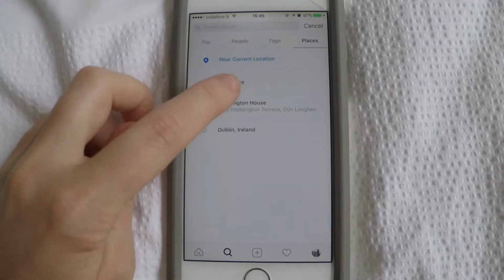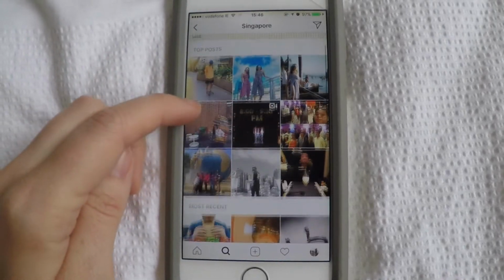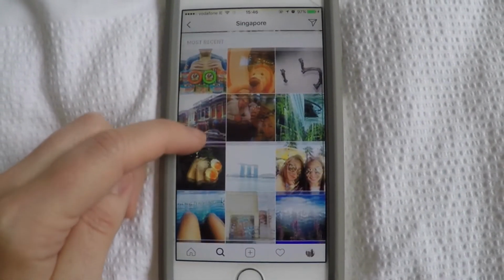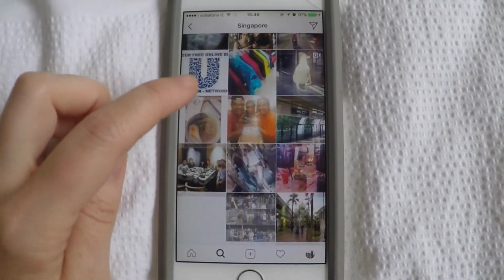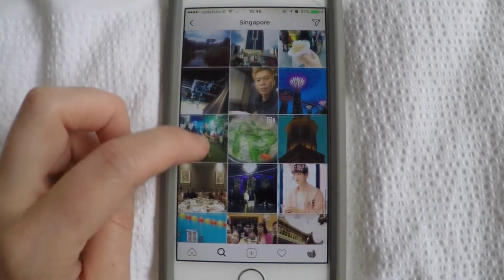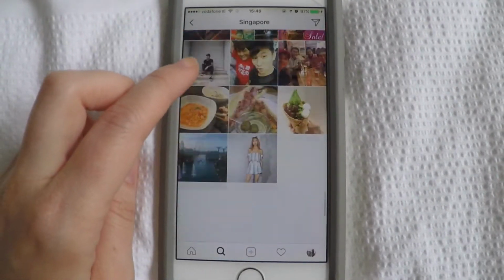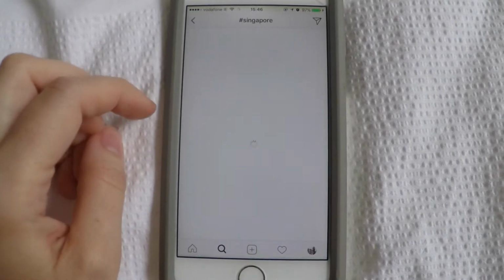Another thing that I do all the time is I search tags and I search places. Recently you can see that I was searching Singapore. When I go into Singapore, I can see the top posts, but I can also see some of the interesting places that people have been when I keep scrolling. It's a great way for me to find cool places to go, places to eat, people to see, and it's just a great way to discover things.